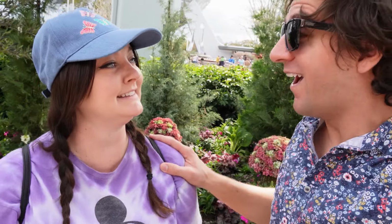Hello from Epcot. So we're at Epcot to go to the International Flower and Garden Festival. We are here a couple days late. We were not able to come on opening day because it was in the middle of the week and we were both at work making money that we're going to spend today at Epcot on some food, and we'll check out some flowers. And maybe some gardens.